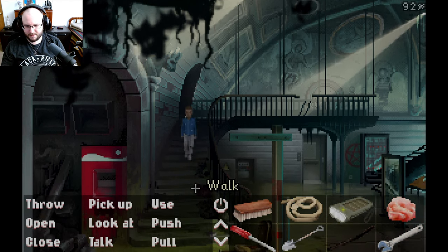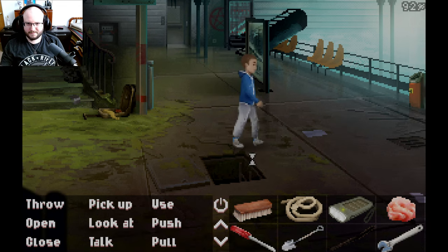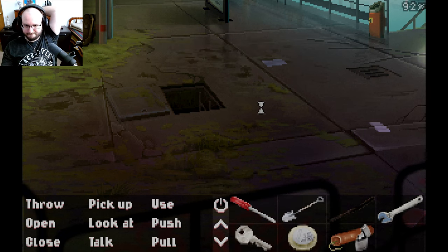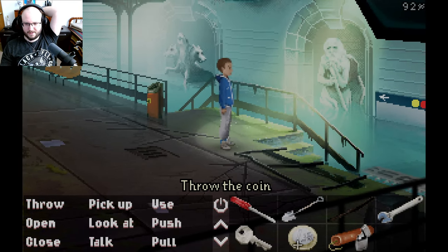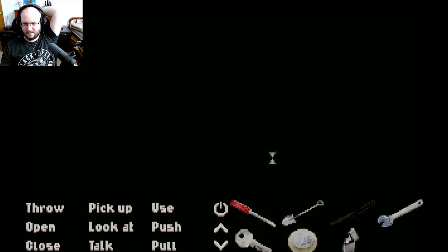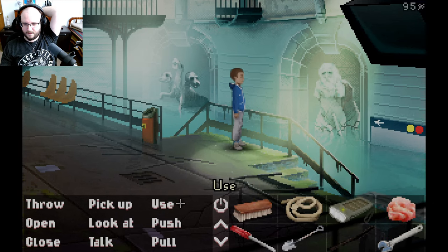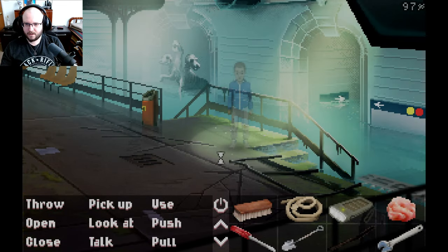All right. Let's get some more dynamite and blow up the statue. Bring the whole building down. That's what we're going to do here. Now that we have an endless supply of dynamite. Don't I just grab the whole box and drag it up here? All right, let's throw this at the statue. Oh, it's broken. Now I can use the rope. Okay. Access is clear now. Okay.